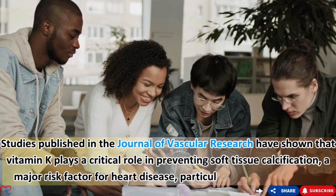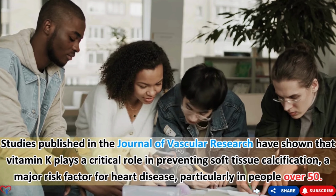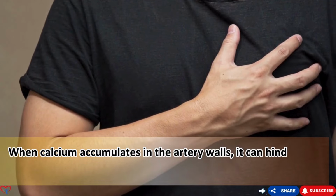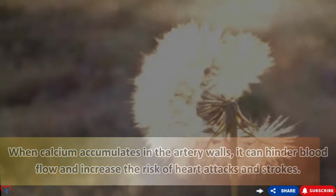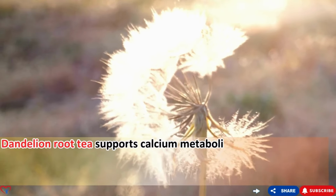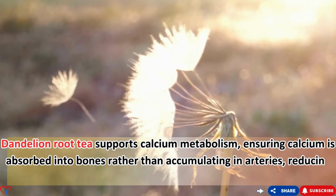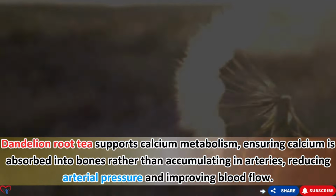tissue calcification, a major risk factor for heart disease, particularly in people over 50. When calcium accumulates in the artery walls, it can hinder blood flow and increase the risk of heart attacks and strokes. Dandelion root tea supports calcium metabolism, ensuring calcium is absorbed into bones rather than accumulating in arteries, reducing arterial pressure and improving blood flow.